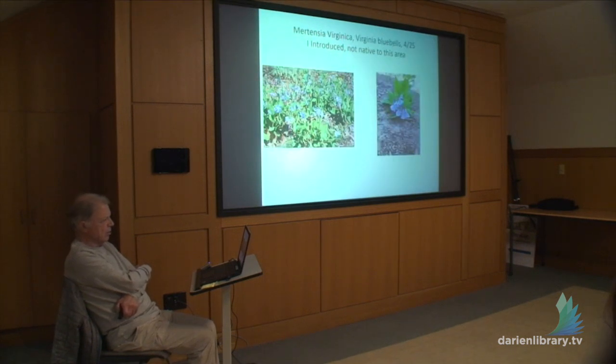This is another introduced plant which grows well here. It's a tuber, and it grows pretty well for me. The left picture is one of my Virginia bluebell colonies.